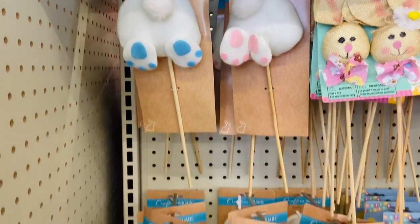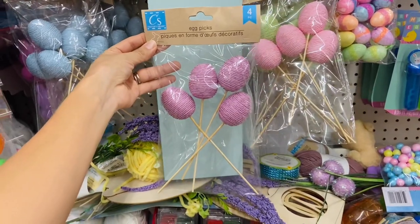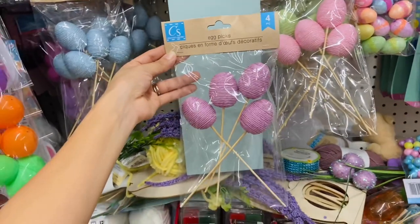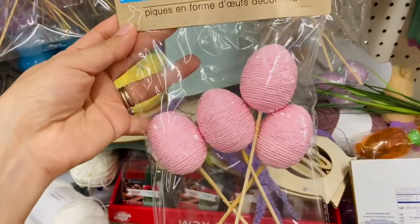My favorite new item this year are the bunny tail picks. They are so stinking cute, perfect for a DIY project. And also check out these new egg picks too. They come in four different colors, pastel pink, purple, green, and blue.